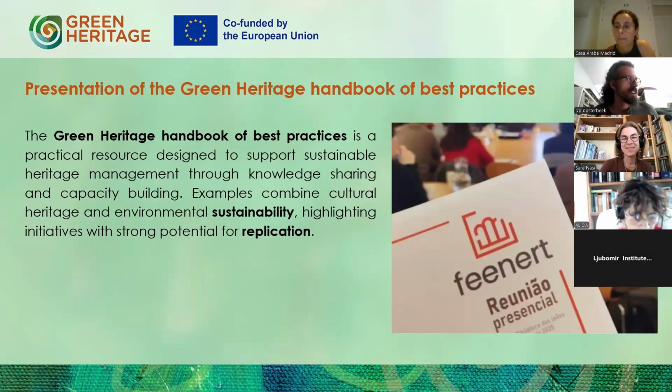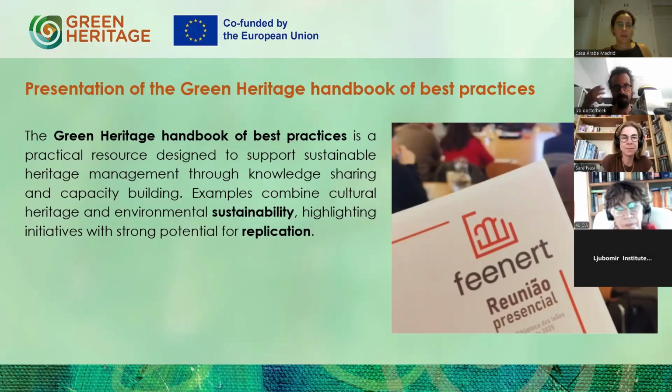I think this is a very interesting process, the process of producing this handbook, because it was a very distributed effort. It started even internally at MAPA. It started with our colleagues Catarina and Joana, who then passed the torch on to me and Sara. And it was an effort in which not just all of the partners of the Green Heritage Project cooperated, but an extensive list of other experts helped us with this.